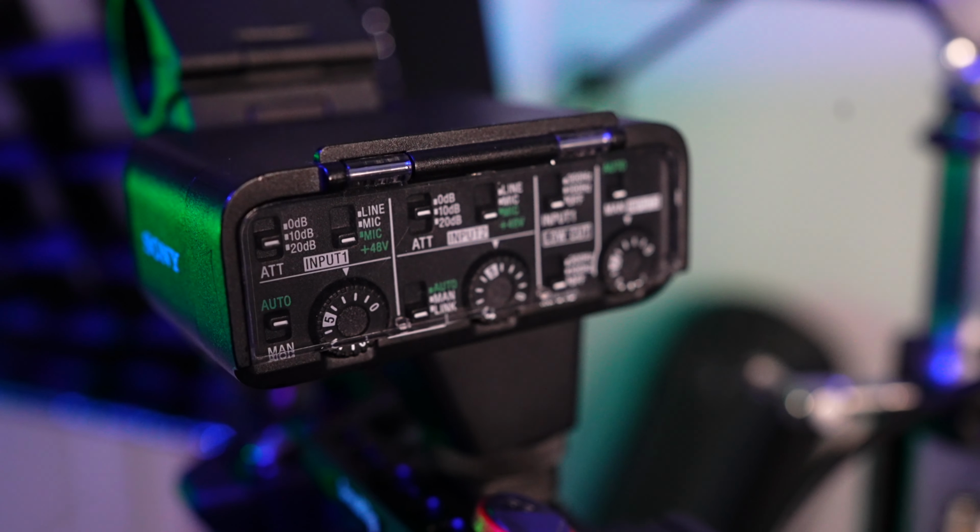This K3M works with any Sony camera with a digital hotshoe. It's fantastic. Other than the ZV-1, I don't know why they didn't. That would have been really cool to have this thing work with the ZV-1, but it doesn't.